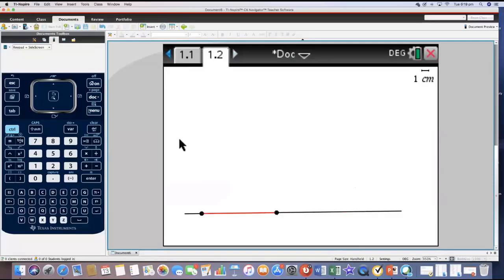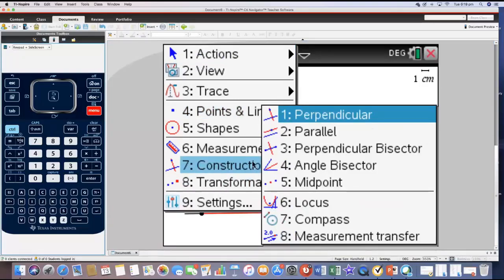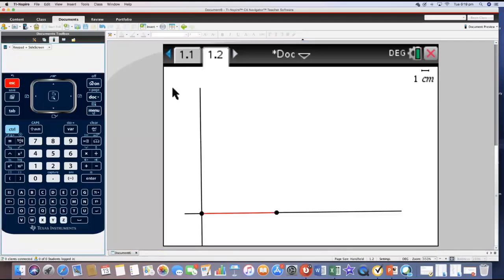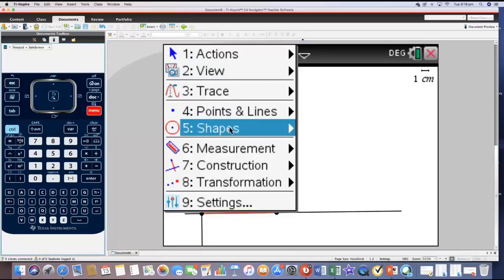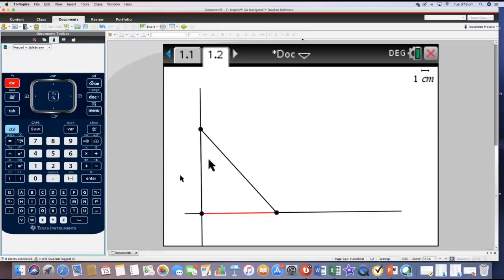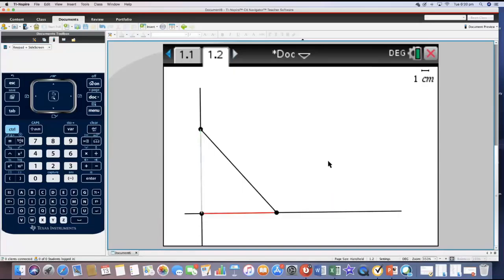Let's construct the perpendicular height. So we'll go Construction, Perpendicular, click on the point and click again to place that line there. And we can drag that up to make it longer. Escape to get rid of that tool. We'll put a point on the line again. So Menu, Points and Lines, Point on. Click once to select, click once to place, and escape. And we'll put a line segment, Points and Lines, between those 2 points. We'll also put a line segment for the hypotenuse. So we can change the color of this line, maybe to green. Right, so here's our right angle triangle.